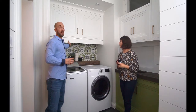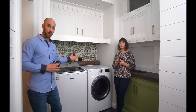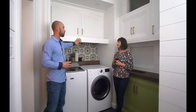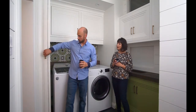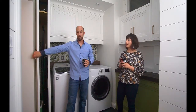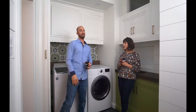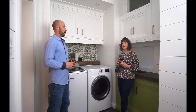Also, something a lot of laundry rooms need is a drying area. So we worked in a nice little drying rack that pulls out and stays out of the way. And next is storage for tall items such as ironing board, umbrellas, other drying racks, step stools, brooms. Yep. It's important to have that in a space that's easy to access.